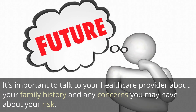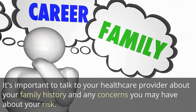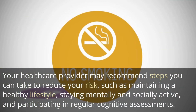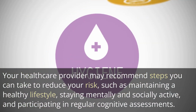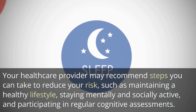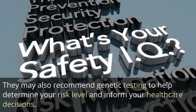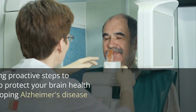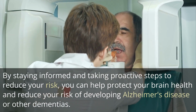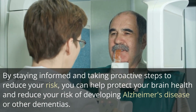It's important to talk to your healthcare provider about your family history and any concerns you may have about your risk. Your healthcare provider may recommend steps you can take to reduce your risk, such as maintaining a healthy lifestyle, staying mentally and socially active, and participating in regular cognitive assessments. They may also recommend genetic testing to help determine your risk level and inform your healthcare decisions. By staying informed and taking proactive steps to reduce your risk, you can help protect your brain health and reduce your risk of developing Alzheimer's disease or other dementias.